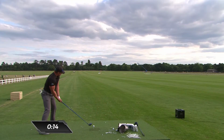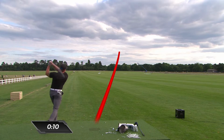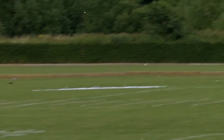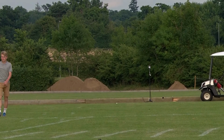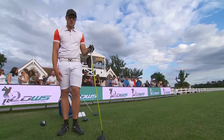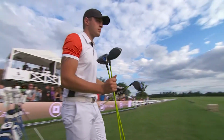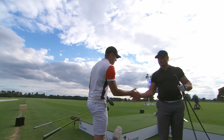So this is it then. Can he beat 362 yards with this last effort? Doesn't look like it. Although he's trying to tee another one up, I don't think he's going to have enough time to get it away. 362 yards then for the first of our two semi-finalists.